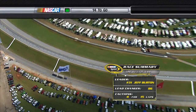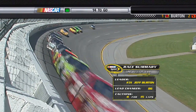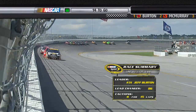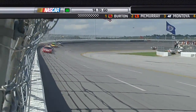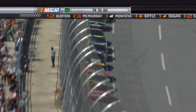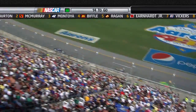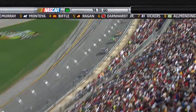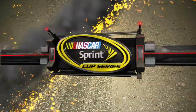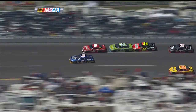Jeff Burton leads a 7-car breakaway with 14 laps to go. The reason this pack has fallen back was a battle between Kasey Kahne and Kurt Busch to be in the free pass position should a caution come out. There was contact between the 2. There was a lot of shuffling. Busch is now at the back of that pack. Kahne is the first car 1 lap down, but it really split the field in 2. Now watch the 43 Allmendinger. He and Kasey Kahne are teammates.